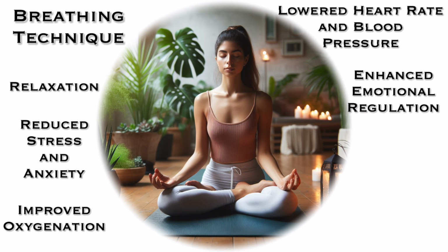Deep breathing can help you gain better control over your emotions by calming the body's physiological response to stress. When you feel overwhelmed or anxious, taking a few moments to practice diaphragmatic breathing can help you regain composure and approach challenging situations with a clearer mind. Number 6, improved sleep quality.